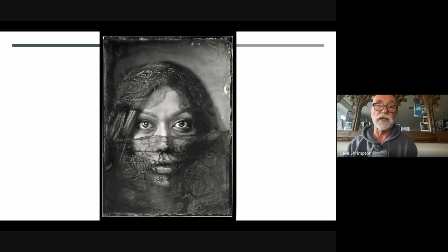I know Shane in America uses a daylight studio, so he doesn't use any flash. He just has a massive north window. We all have our different looks, and this is just the way I go. So lighting is incredibly important. Lighting is everything with wet plate collodion.